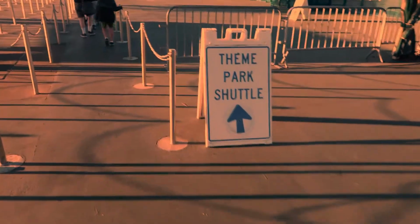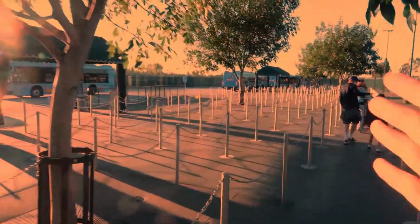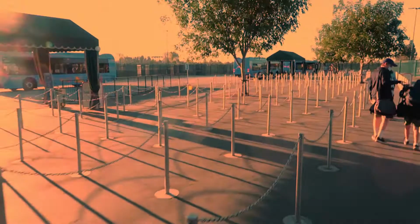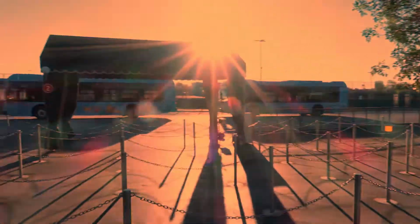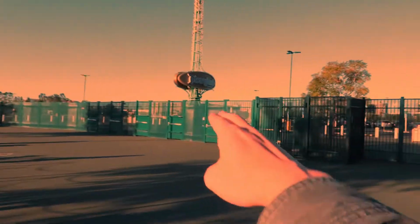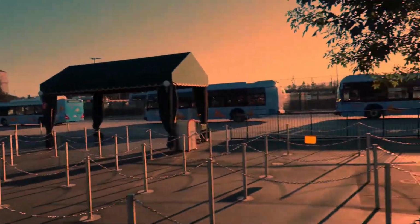And once you are through security, all you have to do is follow the signs for the theme park shuttles. They send a lot over here, like a lot. So don't worry, you're gonna get on one really quickly. Oh yeah. And again, if you forget where you are, you're at the Disneyland Resort. Yeah, not Walt Disney World. People still get that wrong.